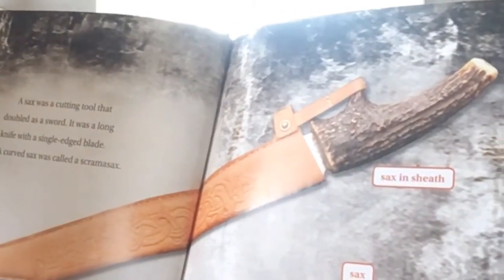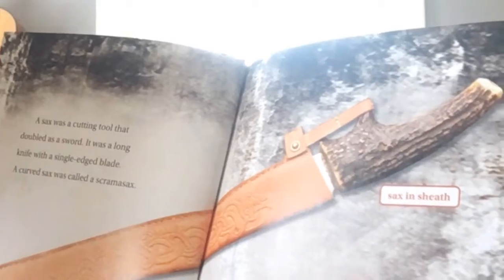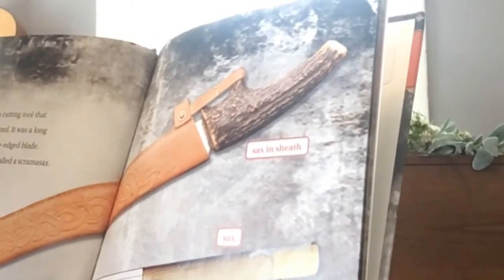A sax was a cutting tool that doubled as a sword. It was a long knife with a single-edged blade. A curved sax was called a scramasax. Sax and sheath.